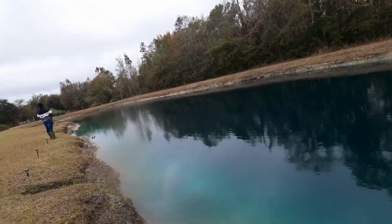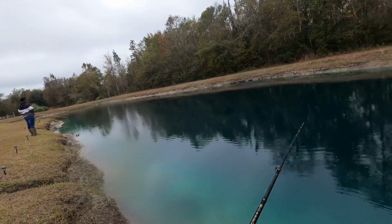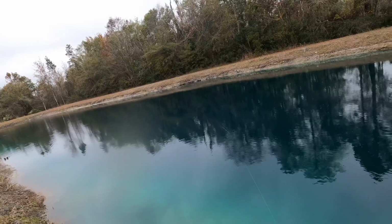I just knew that a square bill was going to be a great bait to throw in here, because I've never thrown it in here. And after me really learning how to use them, I was like, yeah, perfect place. Because it's got a bunch of rocks throughout in here, sandy bottom.